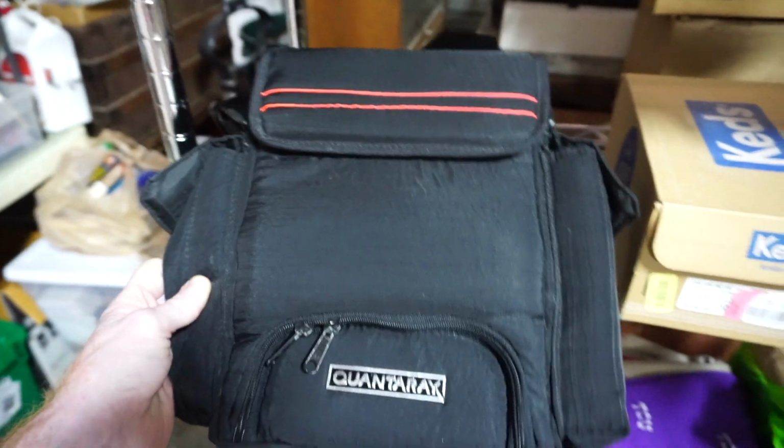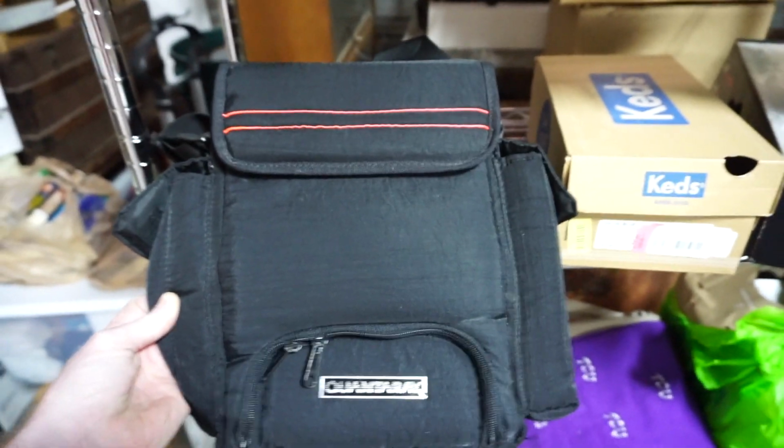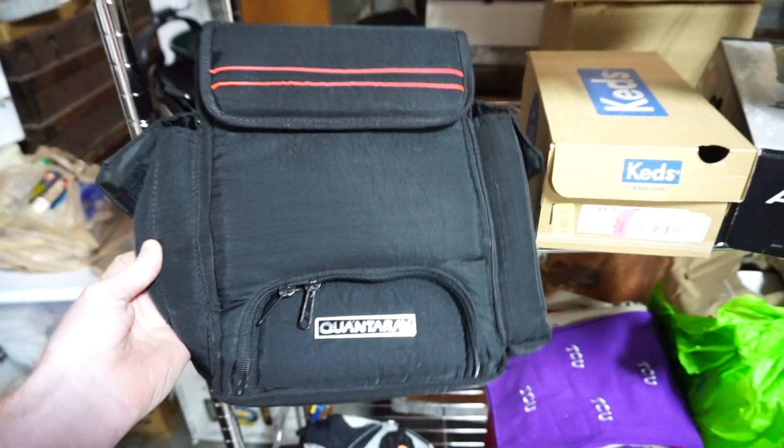I picked up a camera bag. I always buy camera bags. For some reason, they just sell really good for me. They sell fast. They're cheap to ship. Picked this up for $1.